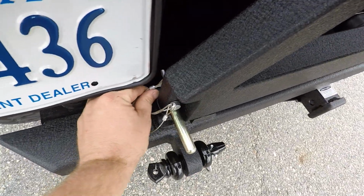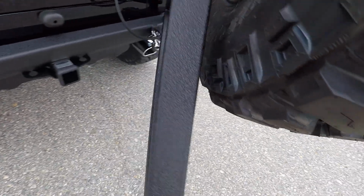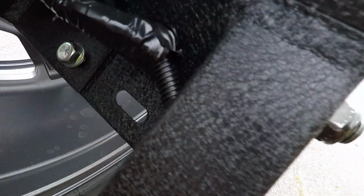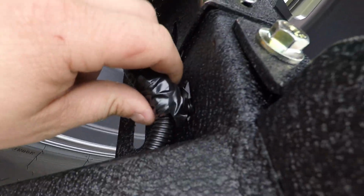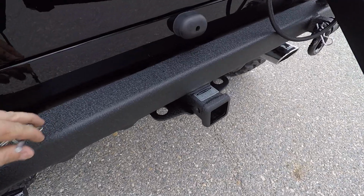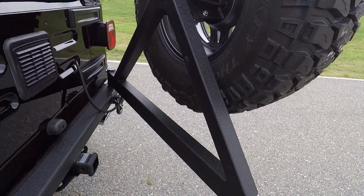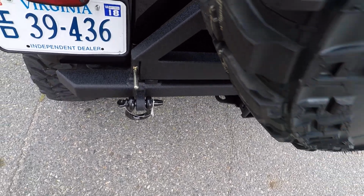They've been professionally wired, heat shrunk, wire loomed, soldered, ran through the bumper here, down and out the bottom, and connects into your factory wire. Also, in here under this electrical tape are your disconnects, so you can disconnect those so your fifth wheel can come off. And this is your Smittybilt rear hitch bumper with your heavy duty disconnect D-rings, your tire carrier swing arm, which is a very nice tire carrier. I'll put that back on in just a second.